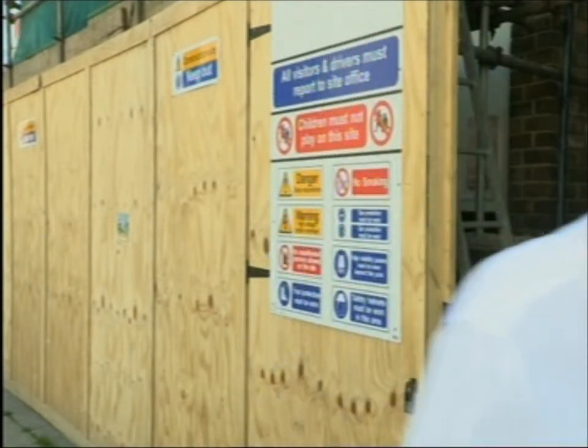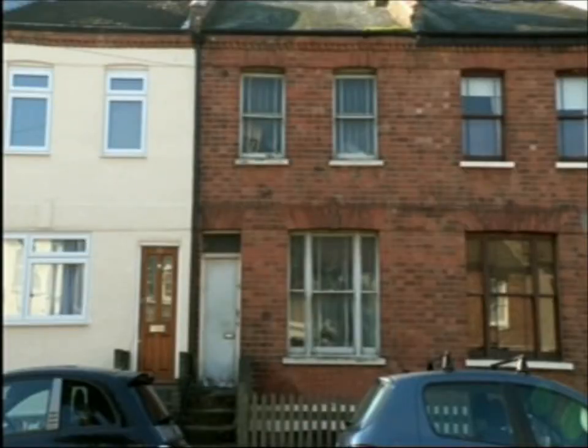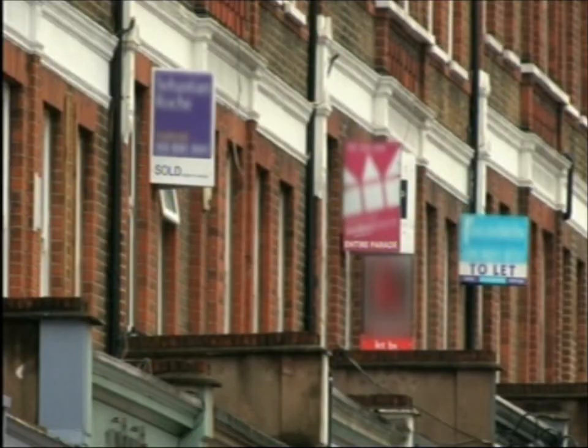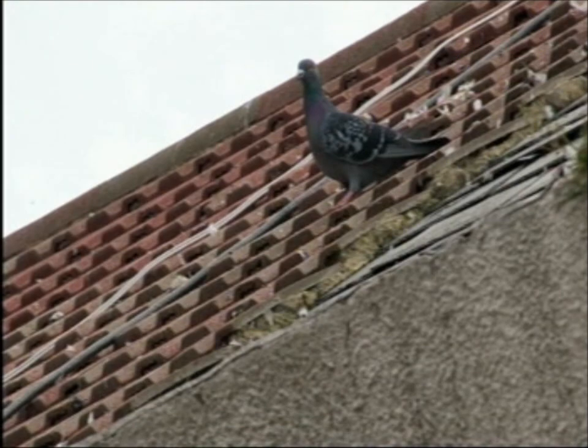If you're interested in tracking down a disused house to turn into a home, then your local empty property officer should be one of your first ports of call. Also, ask around the local estate agents and keep your eyes peeled for those telltale signs of abandoned buildings.